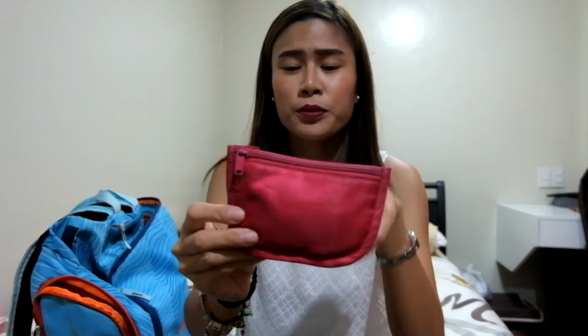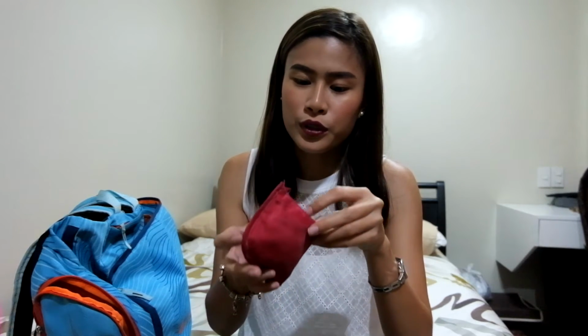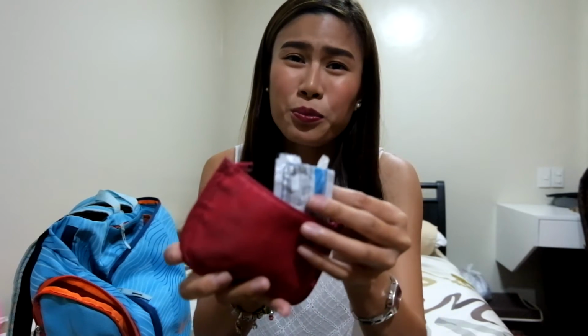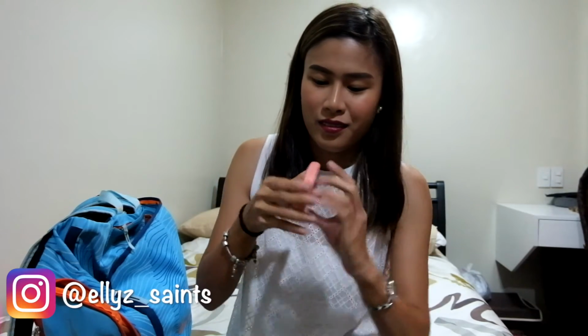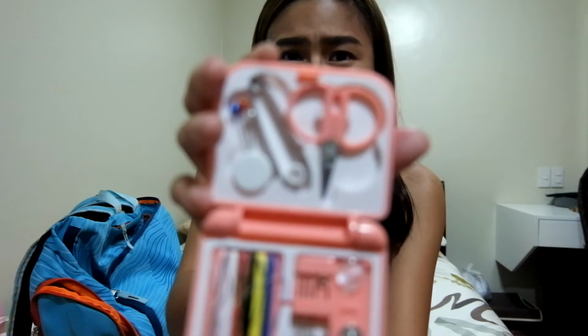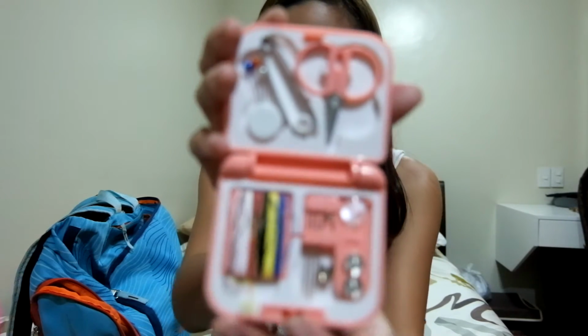It's actually a coin purse, but I use this to put my medicines because you'll never know when you need it. My stretches, my toothpick, band-aid, and everything. Oh, ito yung pinaka-interesting, I think, na laman ng bag ko. Pantali, guys. Ayan, di ba? Sobrang cute, di ba? Binili ko to sa Daiso. Sobrang cute. Lagi ko siyang binibitin.